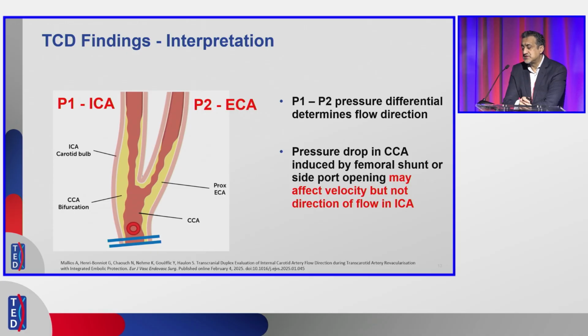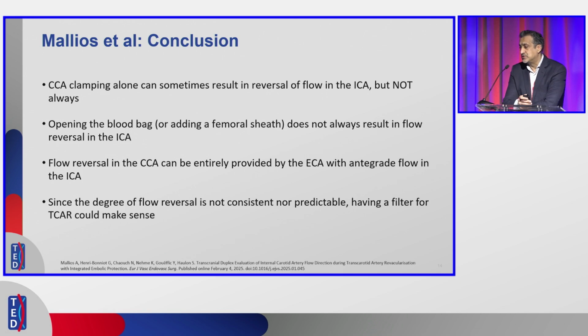An interpretation of this group was that depending on the pressure differential between the internal carotid artery and the external carotid artery, there may be cases where you have visual flow reversal, but also antegrade flow at the same time. The conclusion was that common carotid artery clamping alone can sometimes result in reversal flow in the ICA, but not always. When he then opened the side port, either to a blood bag or a low flow system such as the femoral vein, this does not always result in flow reversal in the ICA. And the flow reversal in the common carotid artery that you visualize can be provided by the ECA, with some still going to the ICA. And therefore, since this is not predictable, maybe having a filter during TCAR could add additional safety.